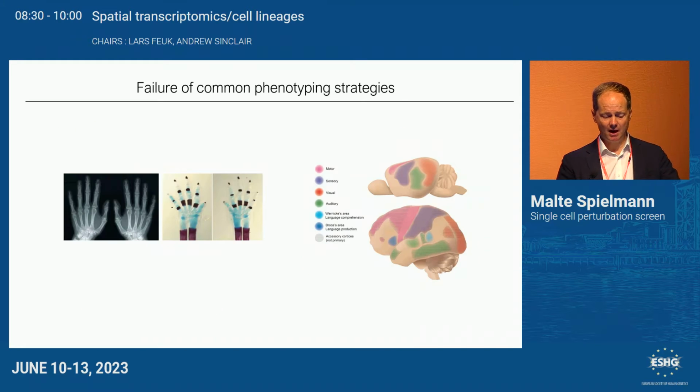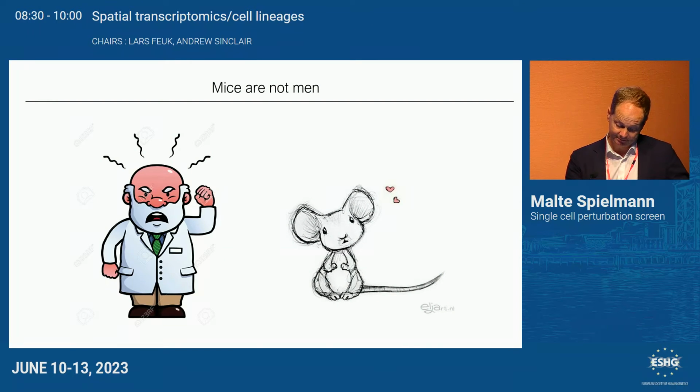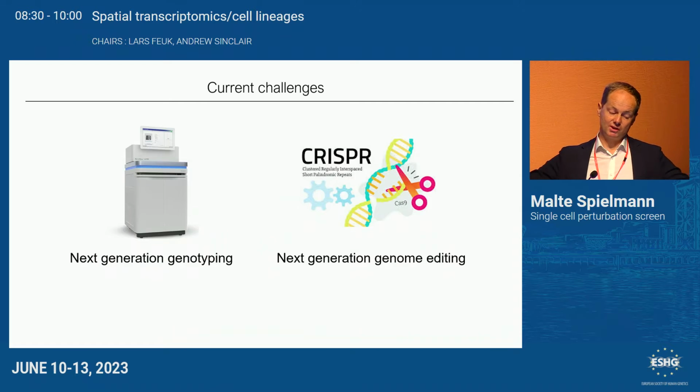The limb is great because mouse and human are pretty similar. But in the brain, for example, or other organs, this is much more difficult. So it's much more challenging to mimic intellectual disability or brain malformation in the mouse. And I've personally made a lot of mice that are very healthy, and that's good for the mouse, but not so good for the scientist, because you don't really understand. So that's why this is basically just the introduction.